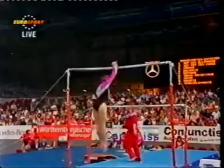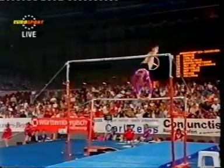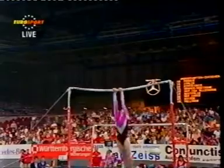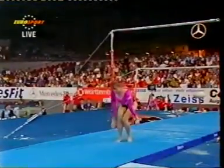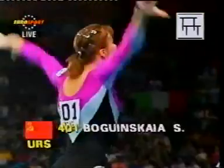Lovely giant with a full pirouette on the top of it and then straight into the capture. It's called a toe on, toe off into the giant. Then the double back, clean, precise, full of difficulty, but I would say not quite a 10. I'll stick my neck out.